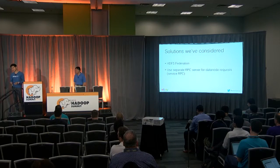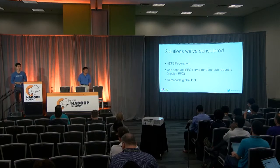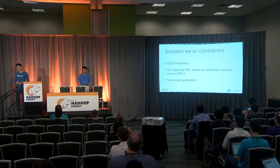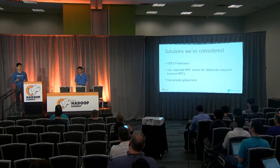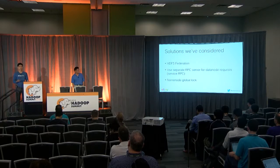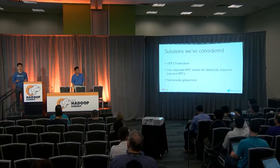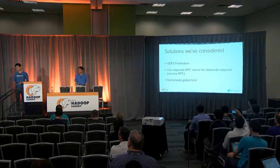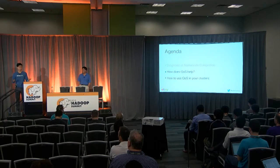Finally, there's been some work in open source around fixing the name node global lock. This is a very ambitious project, but even if we solved this and used fine-grained locking, it still would not completely fix the issue. We could still overwhelm the name node. So with that, I hope I've given a pretty good overview of the issues that we face, and Ming's going to talk about the solution that we came up with.